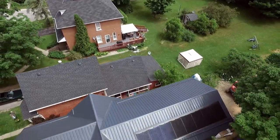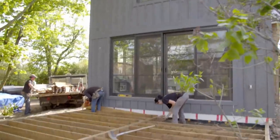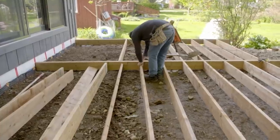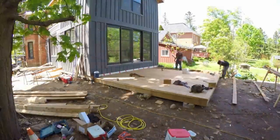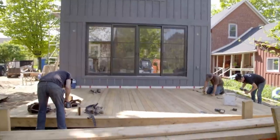This property wouldn't be complete without a spacious back deck to lounge on. So today, the team is busy building a simple platform. Building a deck doesn't have to break the bank. We're using pressure-treated lumber and designed this to make sure there aren't any wasted pieces, which is smart if you've got your eye on the bottom line. Once the footings are level, the deck comes together fast. Fastest deck building I think I've ever seen.